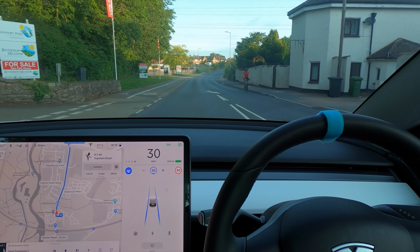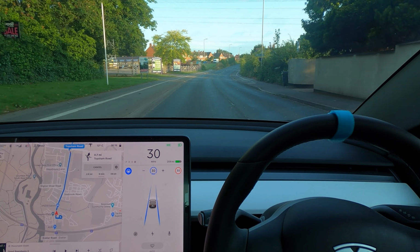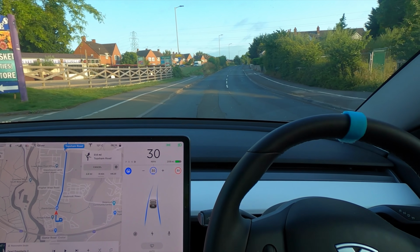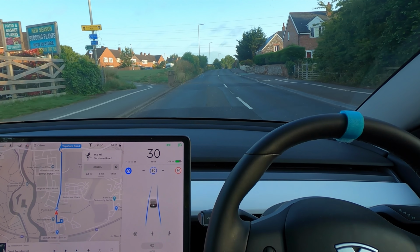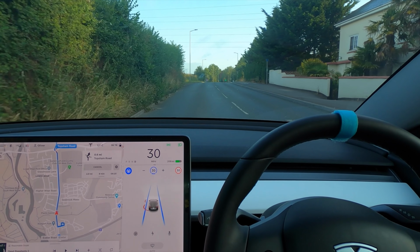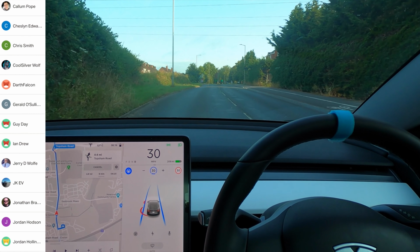Welcome back, everybody, to Tesla Driver, and welcome back to Autopilot in a City. Today we are in the southwest of England, and we're going to be tackling Exeter city centre. We're going to be heading into the centre, heading to the cathedral, and then driving out as we continue our way down the southwest.